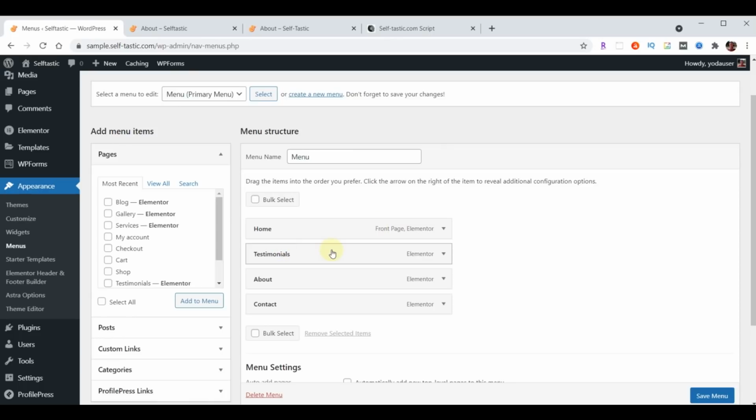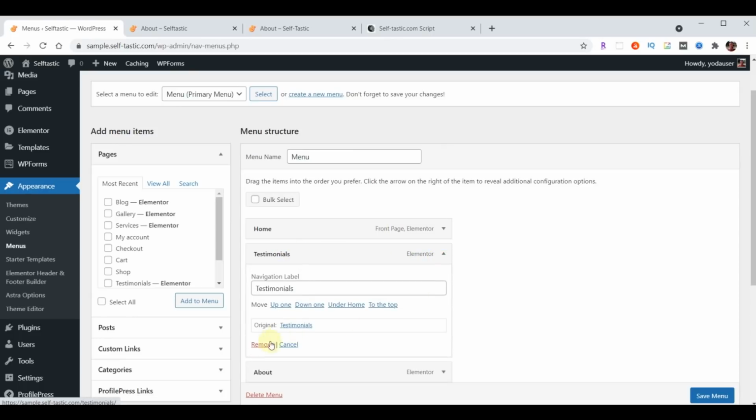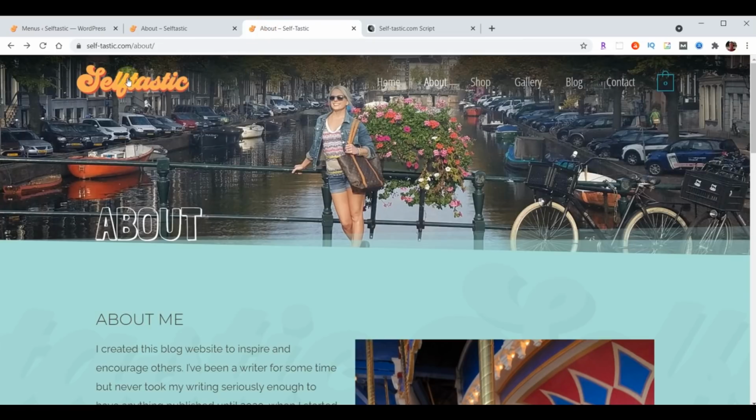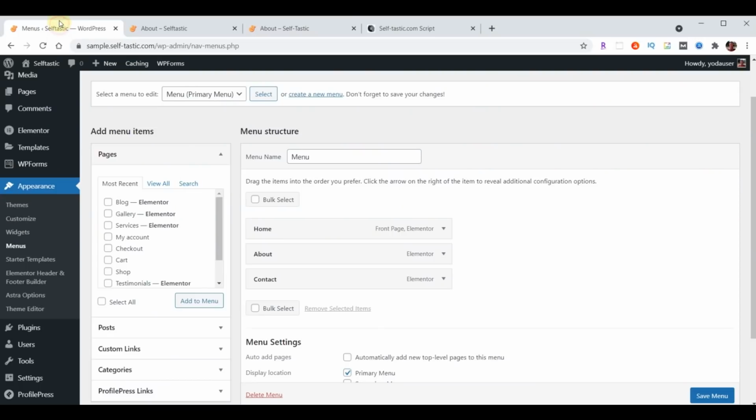We're not going to need a testimonials for her site, but if you need one, you'll leave it. So I'm going to take that one out. Also, you can decide whether or not to leave a home button. On many websites these days, the logo itself is clickable, so you don't really need a home button, so it's kind of up to you whether you want one or not. I'm going to leave ours there for now.